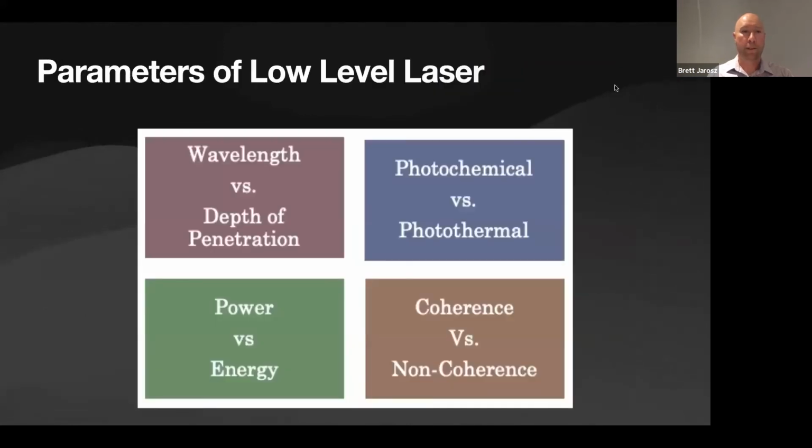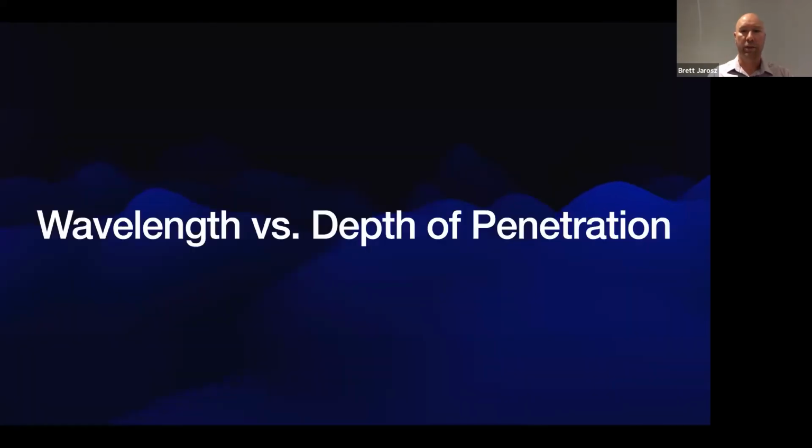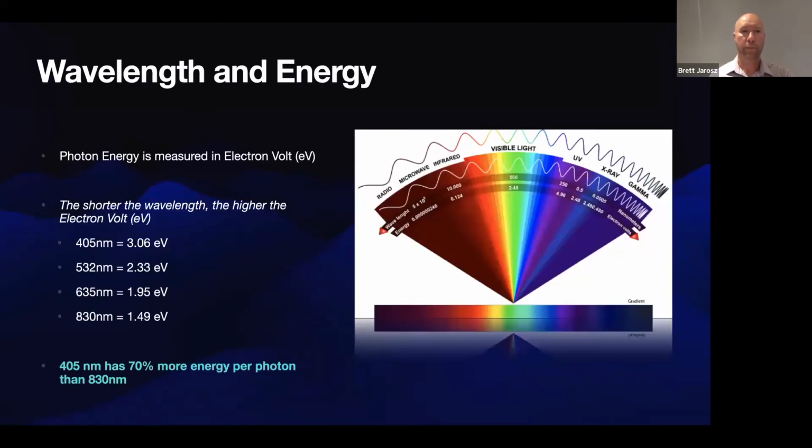Okay, so the parameters of low-level laser, and these are our arguments: wavelength versus depth of penetration, photochemical versus photothermal, power versus energy, coherent versus non-coherent light. So let's jump into the first one, wavelength versus depth of penetration.